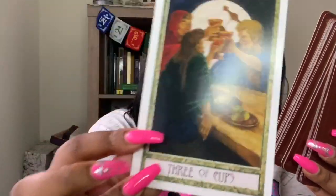So again, this is the back. We'll give you a few more fronts so you get an idea of what you're looking at here.